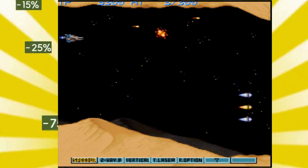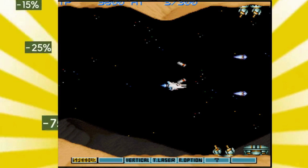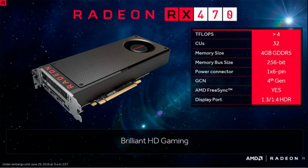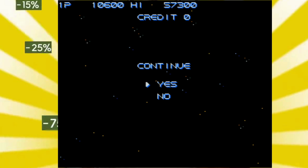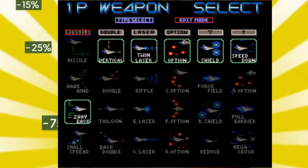Now, the AMD lineup is almost exactly the same as the Nvidia lineup, which is the RX 480 for your 1080p and 1440p medium, the RX 470 for maxing out 1080p, and the RX 460 for maxing out 1080p in some cases. So that's it for today, guys. These are the graphics cards. If you want to wait for them, good going. If you want to pay the price premium, you must have a lot of money.